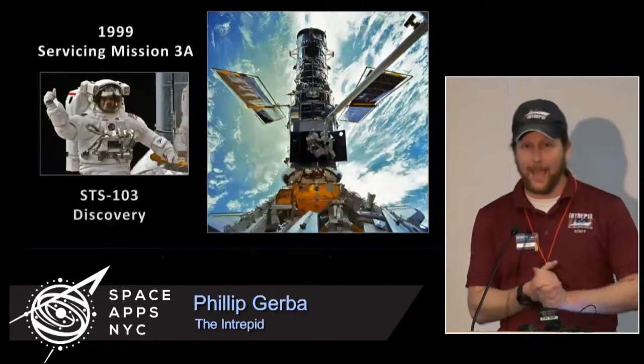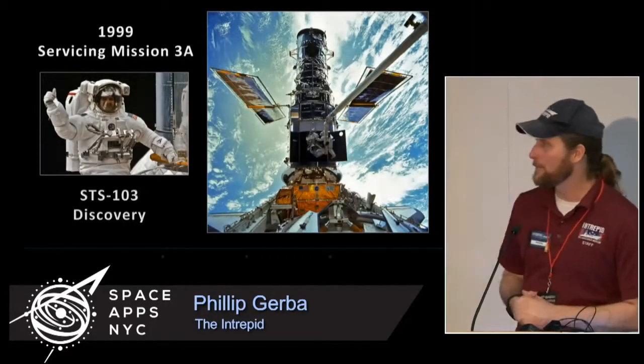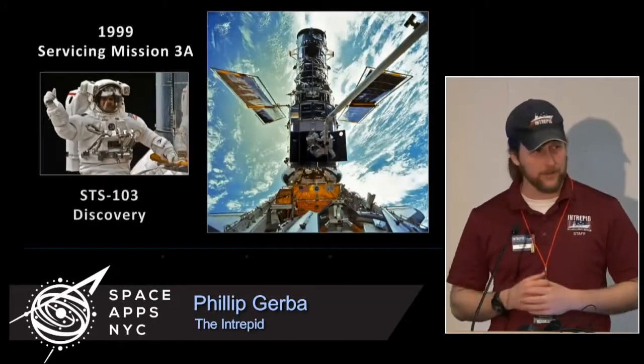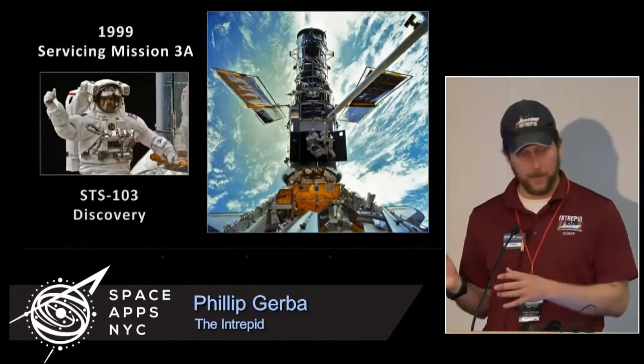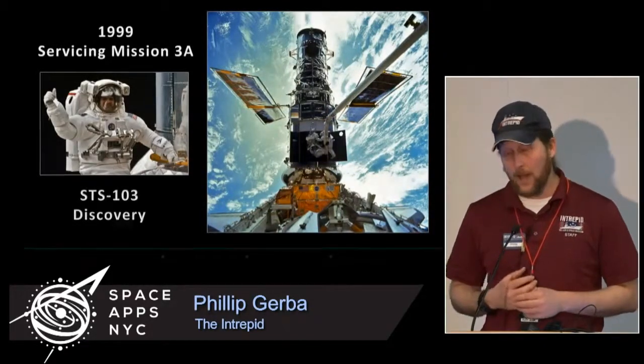Now, in 1999, we have another servicing mission. This is 3A. Yeah, you'll see a little letter in there. This was not a planned mission. This was a bit of an emergency mission. And it was an emergency mission for two reasons. One reason is that we had some gyroscopes fail. To aim the Hubble Space Telescope with the precision we need to take good pictures, we have to have three gyroscopes working.